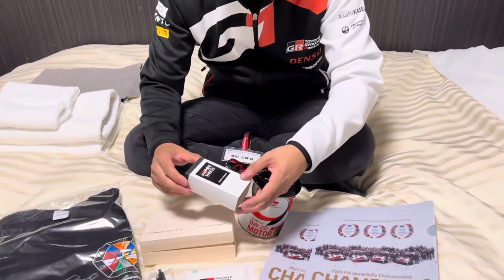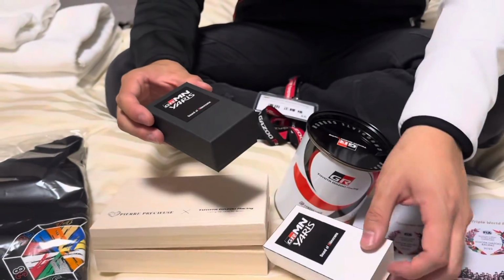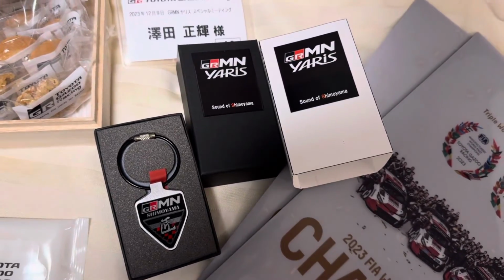This is very cool, it says GRMN YARIS Sound of Shimoyama. It's actually a keychain of a GRMN engine plaque, the same exact plaque that's been inside of my engine. This is just so cool.